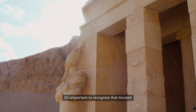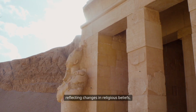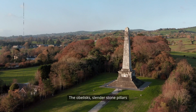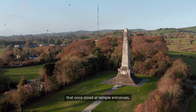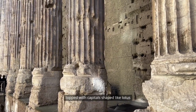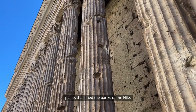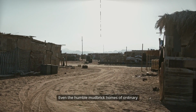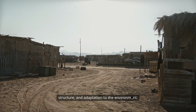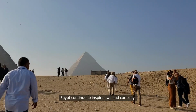It's important to recognize that ancient Egyptian architecture was not static. Over the centuries, styles evolved, reflecting changes in religious beliefs, political power, and artistic tastes. The obelisks, slender stone pillars that once stood at temple entrances, became symbols of the sun's rays. The graceful columns of later temples, topped with capitals shaped like lotus flowers or papyrus stalks, echoed the plants that lined the banks of the Nile. Even the humble mud brick homes of ordinary Egyptians reveal much about daily life, social structure, and adaptation to the environment.